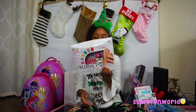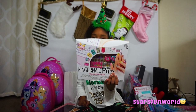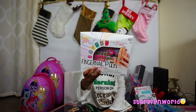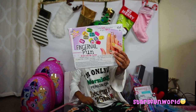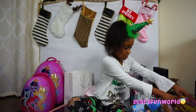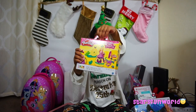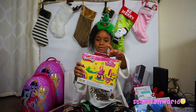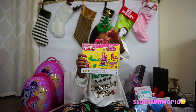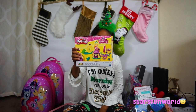A nail kit. Okay, this one that I really love. Create cute creations on your nails. It's ages 6 and up. The next thing. We have Rapunzel Play-Doh. Isn't that cute? Whoever did this was really creative. Has a handle on top. It comes with three Play-Dohs. Yellow, purple, and green.